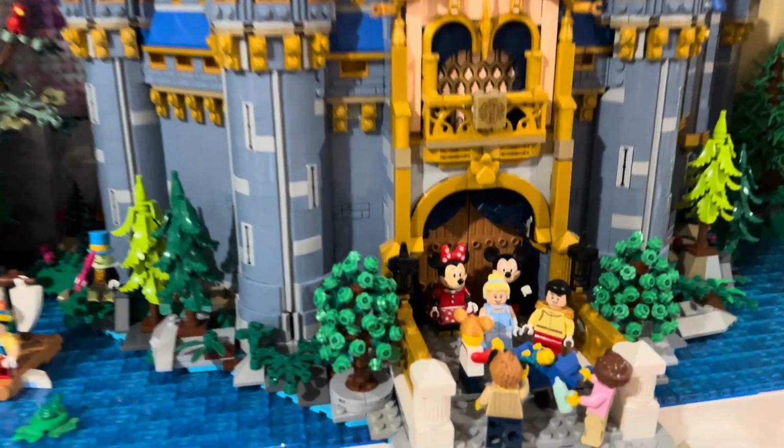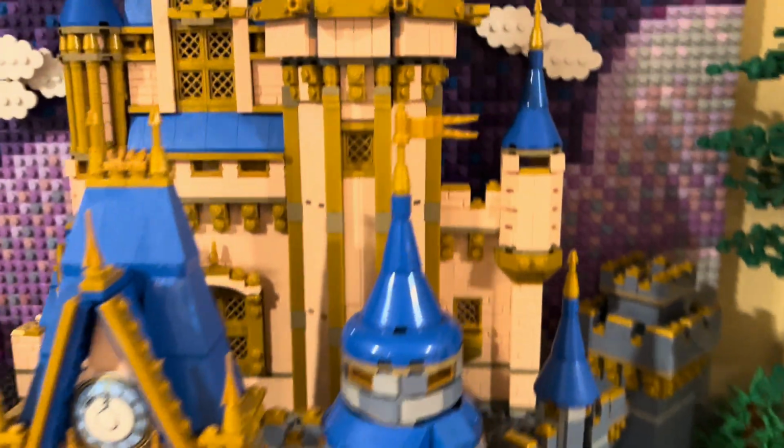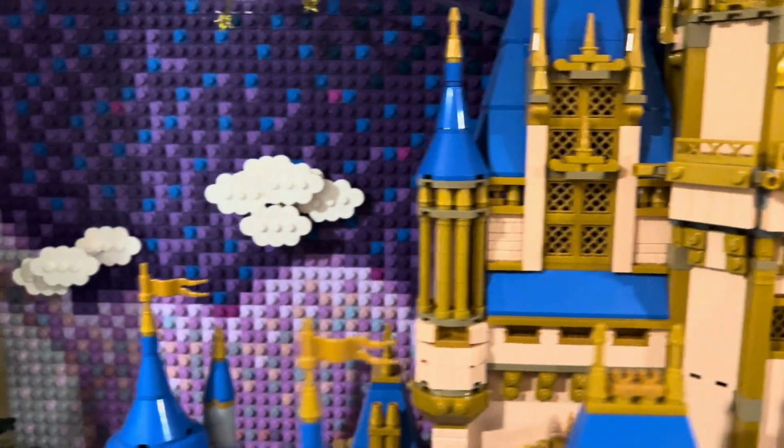So we've got Cinderella. We've got Mickey and Minnie back there. I did also add some of the clouds. So just a few Lego clouds.